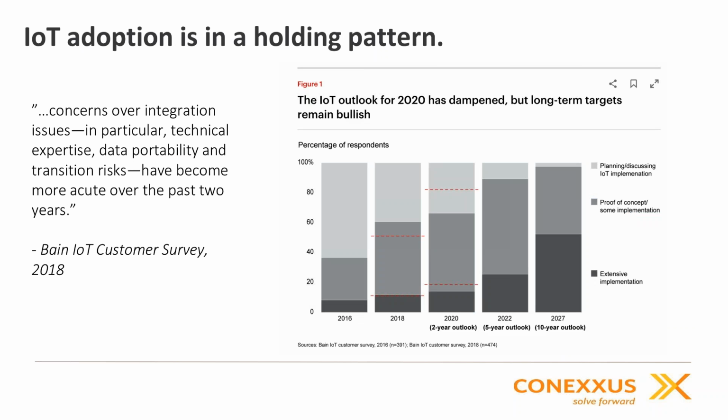So one thing that not just in C-stores, but that we're actually seeing trends across industries is that IoT adoption is in a holding pattern. So what you can really see here, and something that Bain releases year after year, is basically a continual update on what they see the adoption rate to be in subsequent years. So in that figure 1, they say IoT outlook for 2020 has dampened, but long-term targets remain bullish. And frankly, we've seen similar reports in previous years.